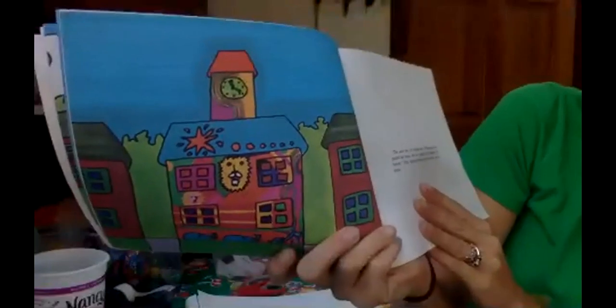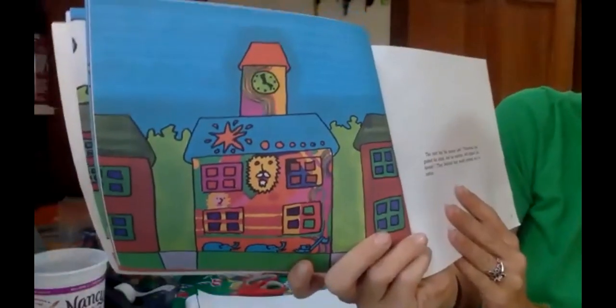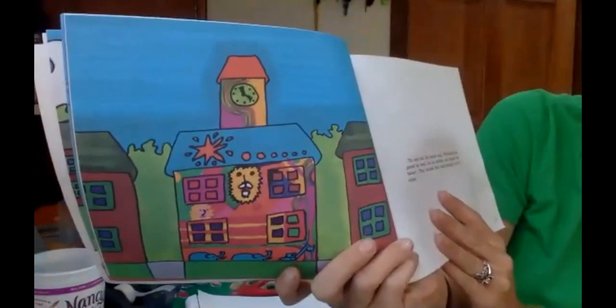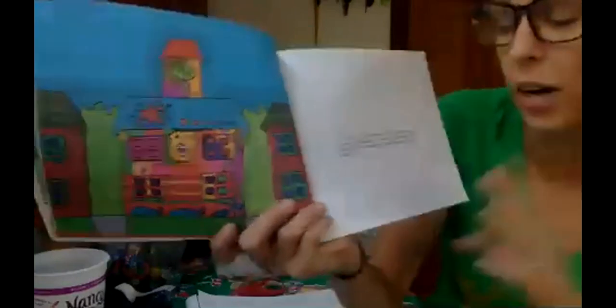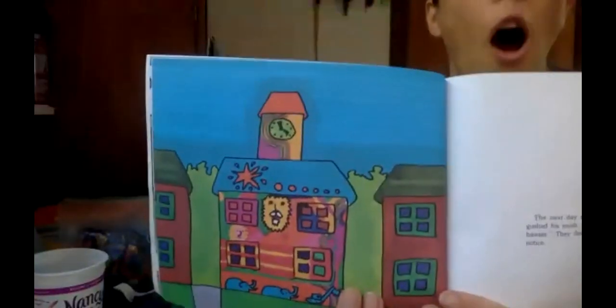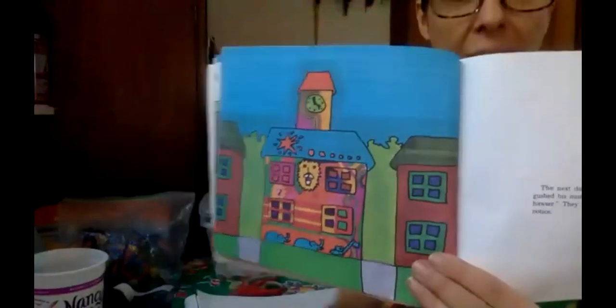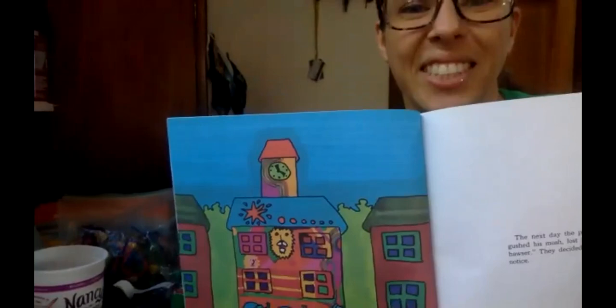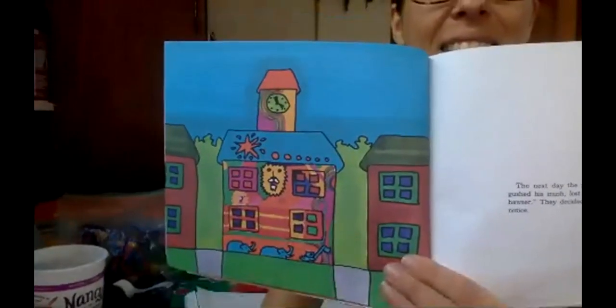The next day, the people said, Plumbean has gushed his mush, lost his marbles, and slipped his trouser. So they're saying he's a little crazy. They decided they would pretend not to notice. So, al día siguiente, los vecinos dijeron, a Mr. Plumby se le están botando las canicas, se está volviendo loco, y decidieron ignorarlo.